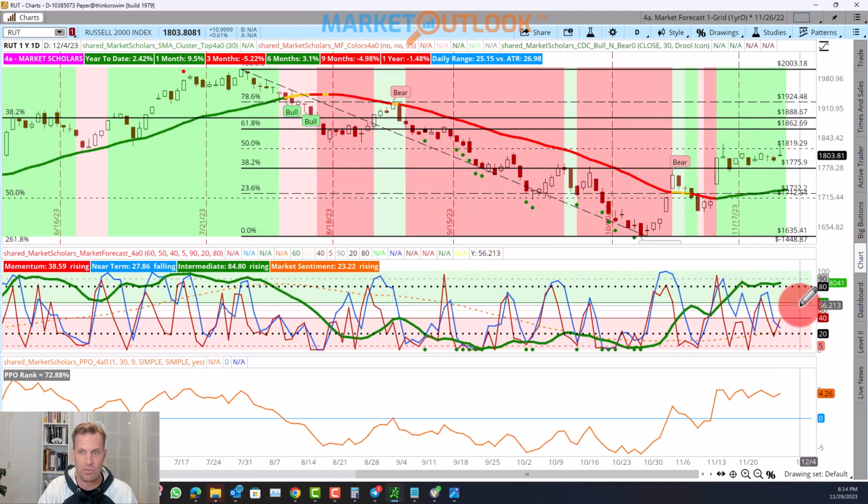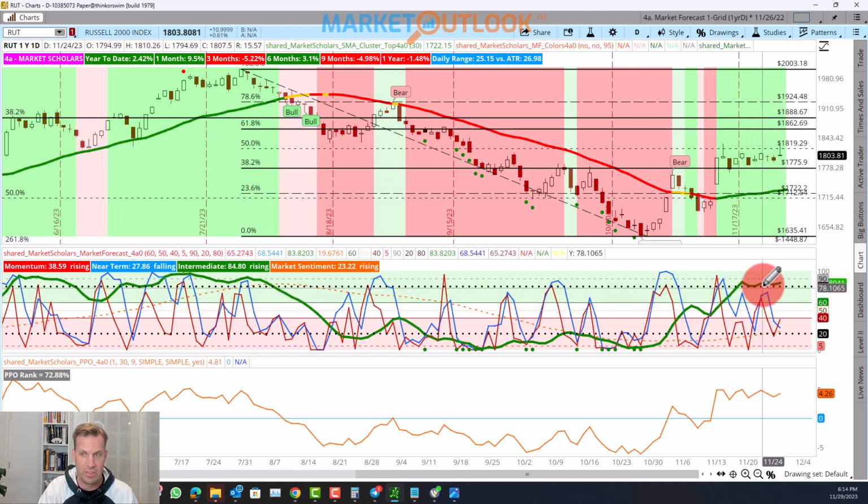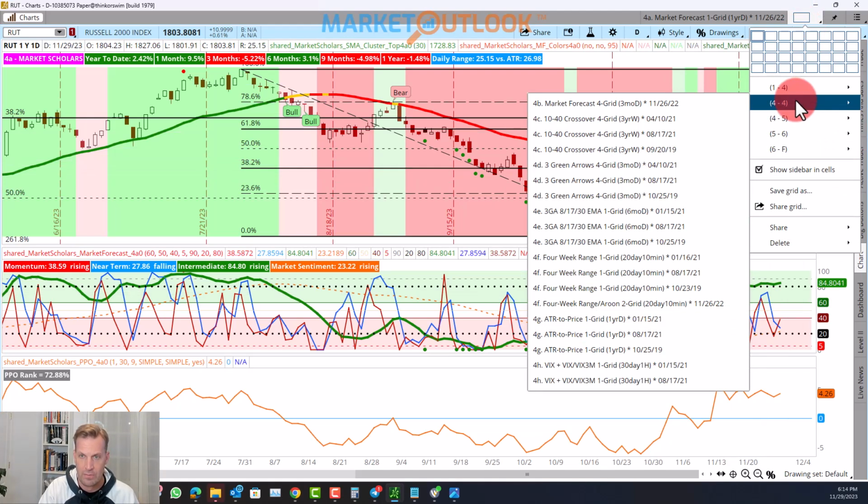And you can see the near-term line barely peaked with a pretty bearish peak because it didn't get in the reversal zone. Barely got in the reversal zone there. Didn't get in the reversal zone here. And didn't stay bullish for very long. So it's starting to show some cracks, some signs of weakness there in the Russell 2000. Again, especially with that long upper shadow.